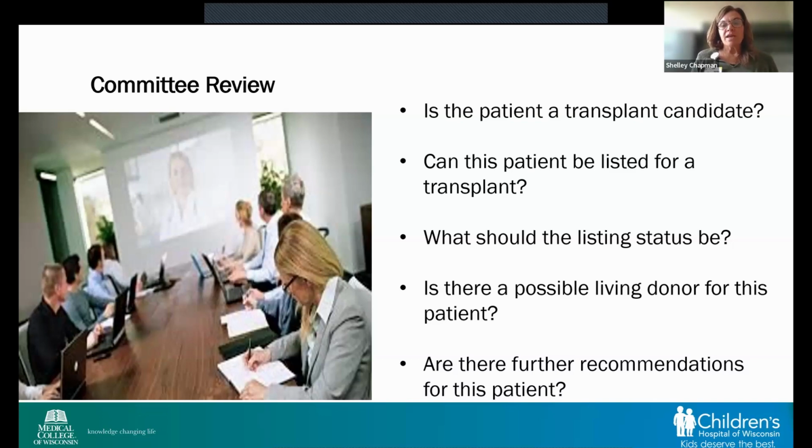So if that decision is a yes, we need to then figure out what listing status they will have. With some of the organs, that may be as simple as inactive versus active, such as with kidney. With other organs, it is going to be based on urgency, and the status will be based on how ill the child is and how urgent this organ is needed. In order to be granted that urgent listing status, the child will need to meet certain criteria that is laid out by UNOS. And so the team will need to ensure that the child meets that urgent criteria prior to placing them on the list with that status.